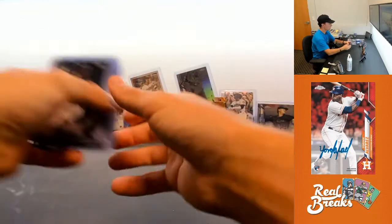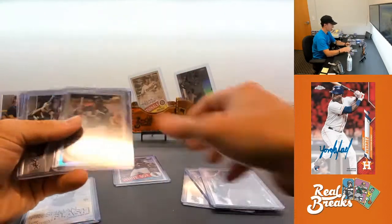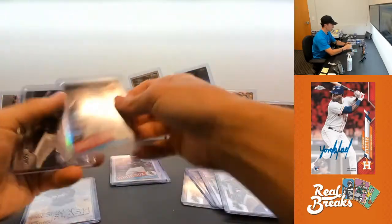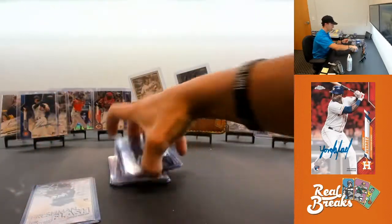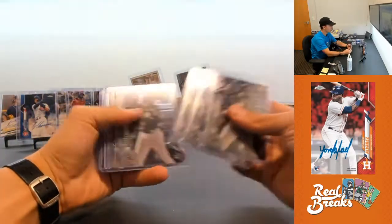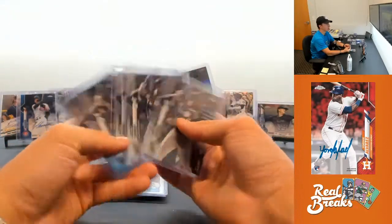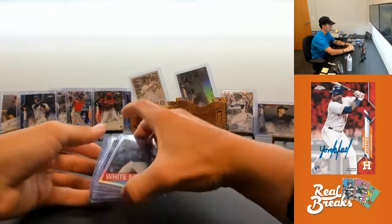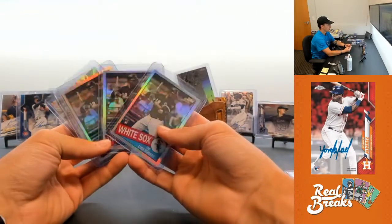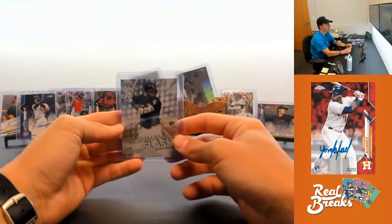Then how about Luis Robert? Let me spread these out and we'll get a count. So 1, 2, 3, 4, 5 base Robert chromes, 3 1985 inserts, and 1 Freshman Flash.